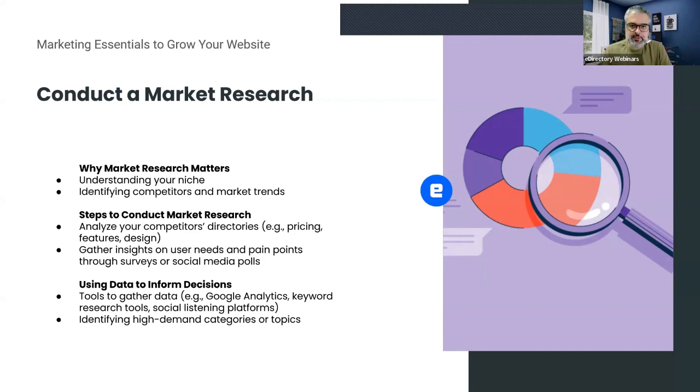The steps to conduct market research. So, for example, we're talking about online directories, right? What features do they offer on their website? How do they price their services? So you have a base on how much they're charging, for example, to sell listings, to sell banners, to sell classifieds, events, you name it.